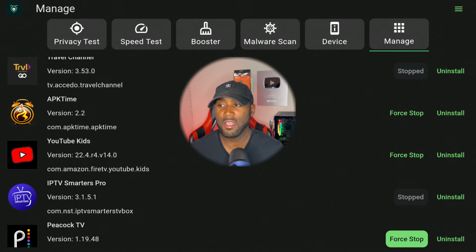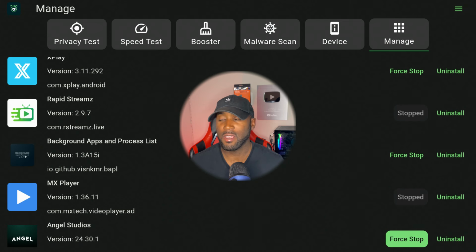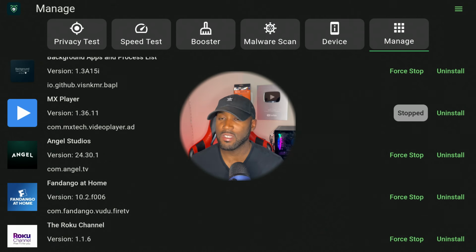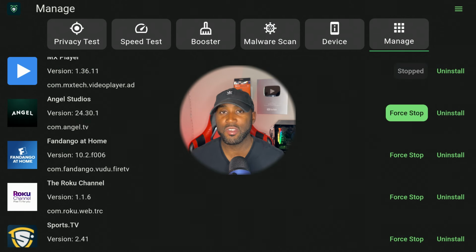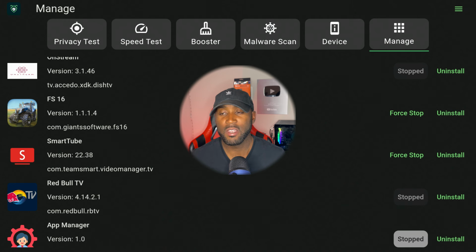What this app will tell us is if these apps are running in the background. You'll notice some of these apps say force stop highlighted in green, and some say stop highlighted in gray. If an app says force stop, the app is running in the background, taking up resources, meaning internet connection and internet speed, because these are wireless devices. So you want to make sure that all of these apps are force stopped in the background, and that all of your resources are being dedicated to one specific app. That's how you guarantee the best performance on your Amazon Fire TV.